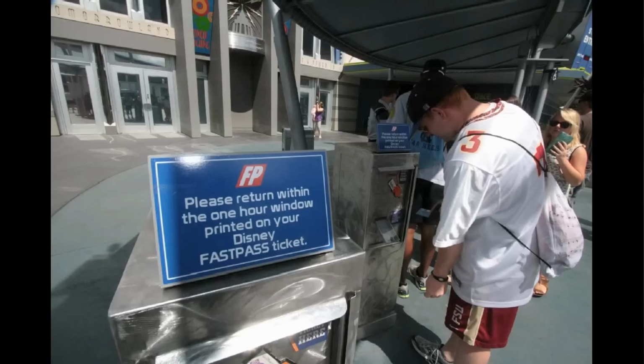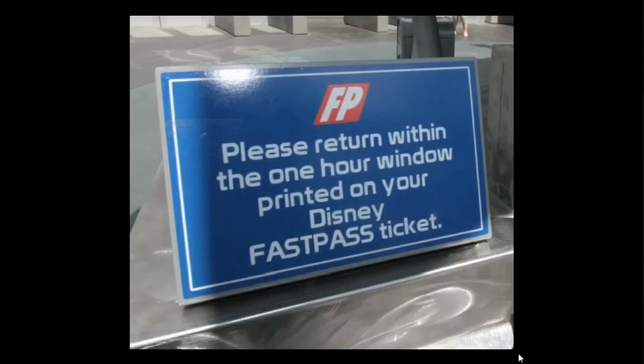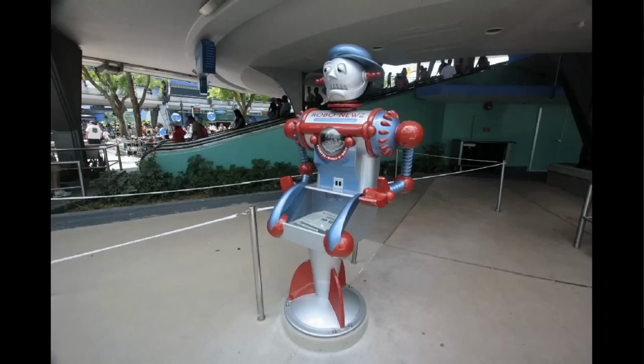Somewhat new in News in the Queue, the Fastpass return times are now being really heavily monitored. And if we have a close-up look at the sign they're putting on the Fastpass machines, it implies that you will not be allowed to ride if you return late from your hour window. They have to say this because it used to be they would let you come late and not care or say anything about it, but now they do.